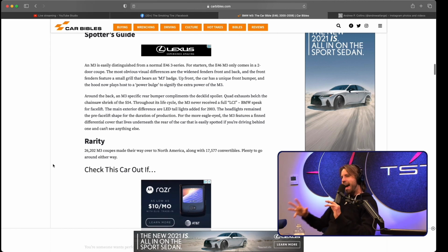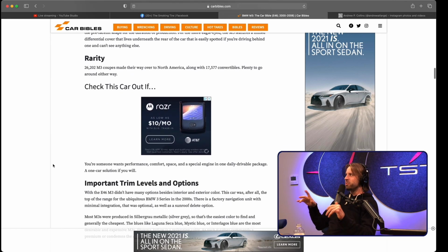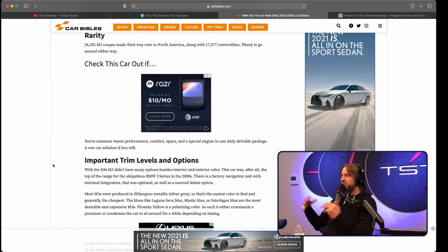That's good. We're going to keep adding fun flourishes to these. We're about to release a sticker series. If you like the illustration, you'll be able to buy a sticker of the M3 in any factory color the car came in.